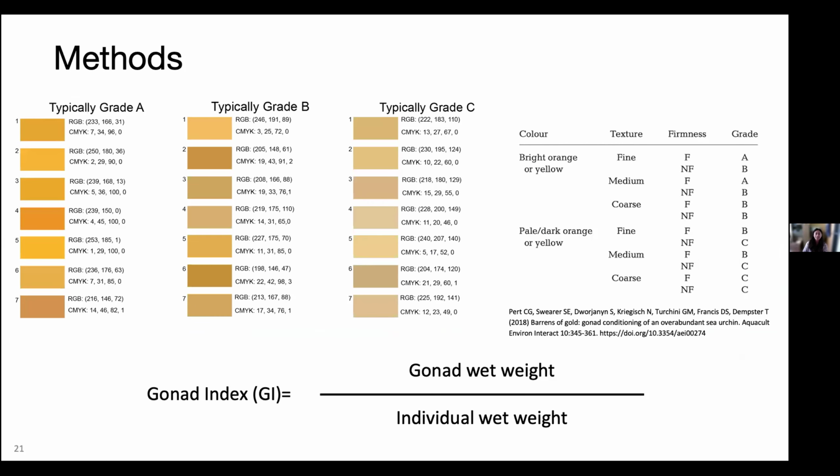One cool thing that Sophia did is she's an artist and photographer. So she took many images of uni that she found online from different grades, and she created this really cool color card that CDFW actually asked her for, so that they can start using it in standardizing uni grades. And this is also helpful for me for my downstream full-scale feeding trial experiment, in which I assess quality.